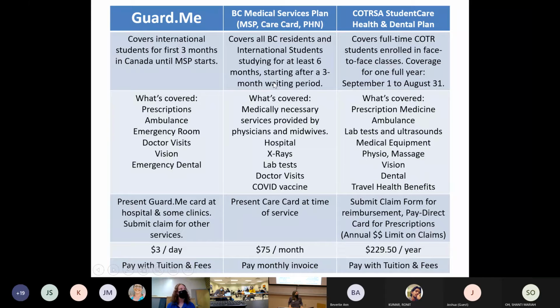Becky, is there anything you'd like to add to any of this? Oh, yes, one thing. Kathleen's done a fantastic job on this. I just want to let you know, you might look at this and say, well, I'll just take GuardMe. You cannot just have GuardMe. You must have MSP for the health and dental plan to work. You can't use the bonuses without having the base. Okay, right. That makes sense? That's a great point. Yeah.